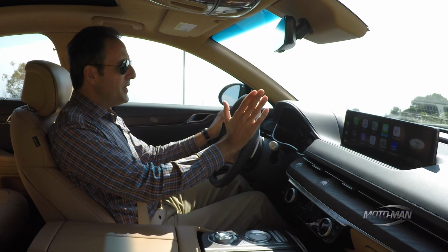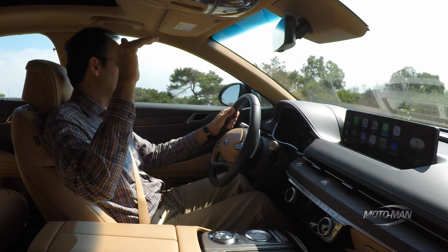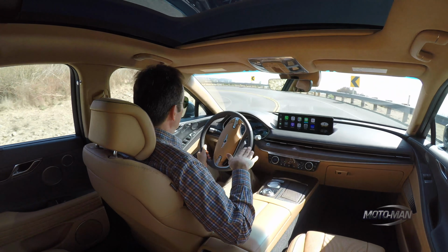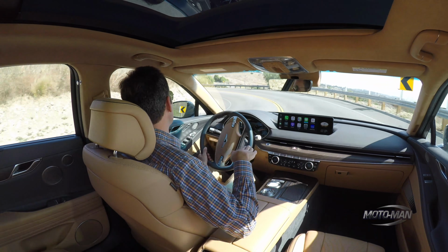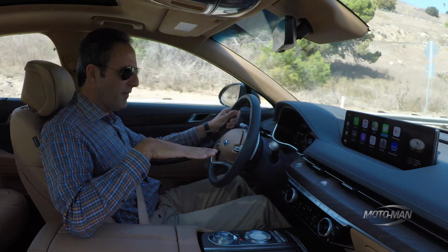Ride quality has always been a thing with Genesis. If you put them on a driving dynamic spectrum with BMW M cars and AMGs up here and Lexus down here, actually recent Lexus, they're kind of here. Genesis was always kind of the middle of the pack or just below the middle of the pack.